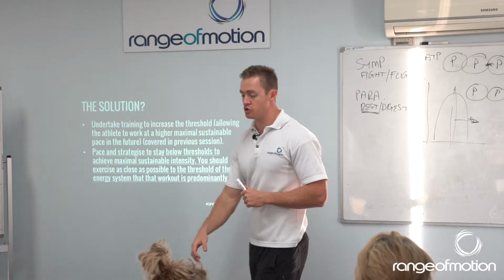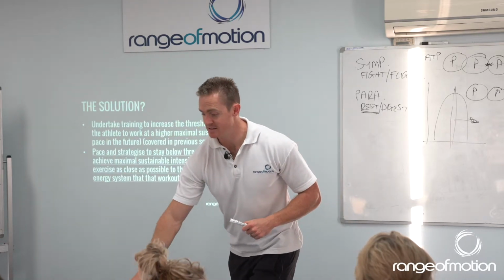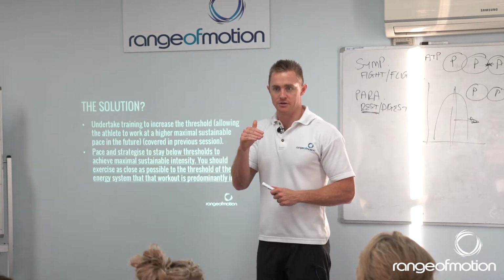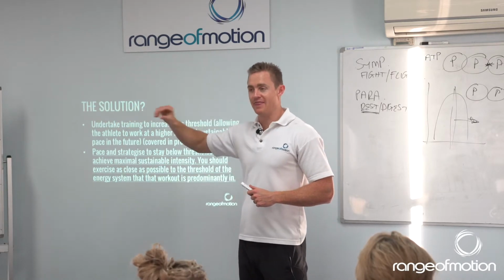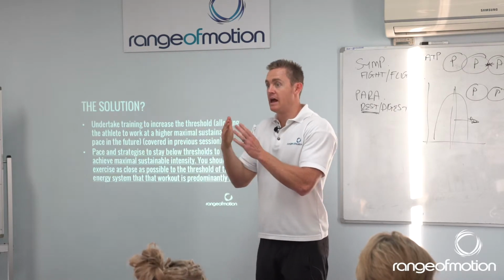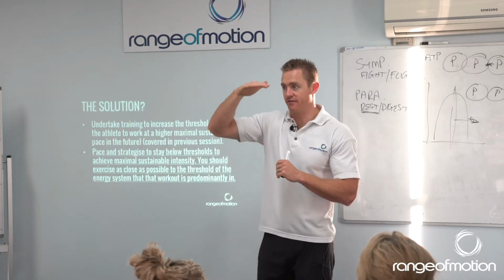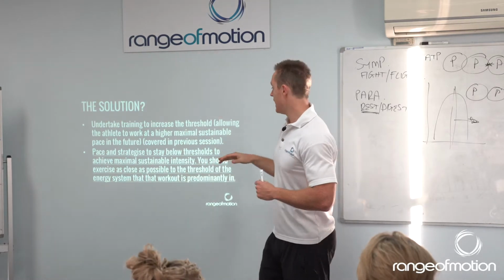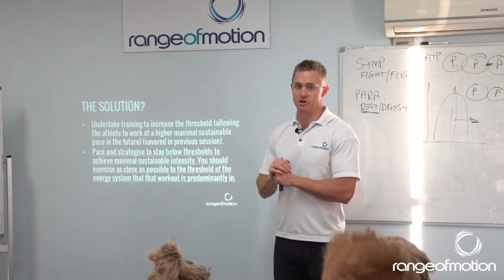The solution to this problem, using an inappropriate energy system, is to pace and strategize to stay below the threshold. As close to being below that threshold as you can, right below it. And that way you can find your maximum sustainable intensity, the highest pace that you can work at, how close to the wall you can get without hitting the wall, how close you can get to filling up that tank with acid without overflowing that tank with acid. Exercise as close as possible to the threshold of the energy system that workout is predominantly in.